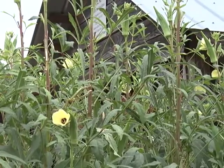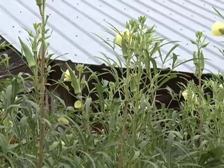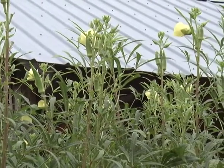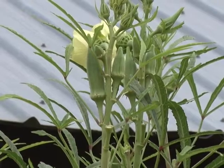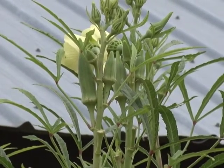So when you plant okra, you need to be determined that you're going to pick some okra, because once it starts producing, these flowers on it, they are pretty, and they only bloom one time. They bloom one day, and then they make an okra pod. And that okra pod can grow 2 or 3 inches a day. So you got to pick okra at least every other day. If you skip a day, you're going to get pods that are too long and too tough.